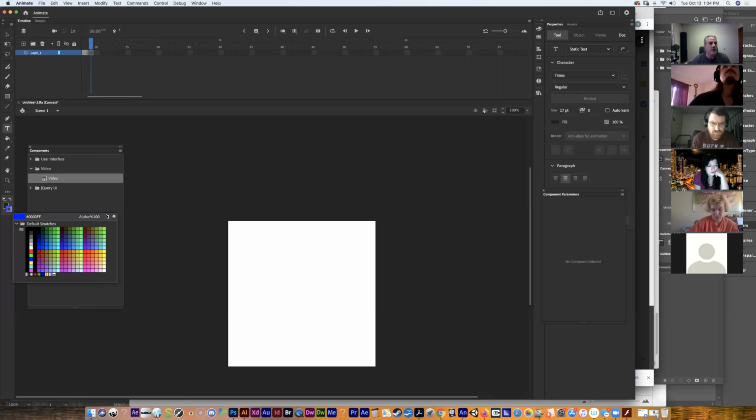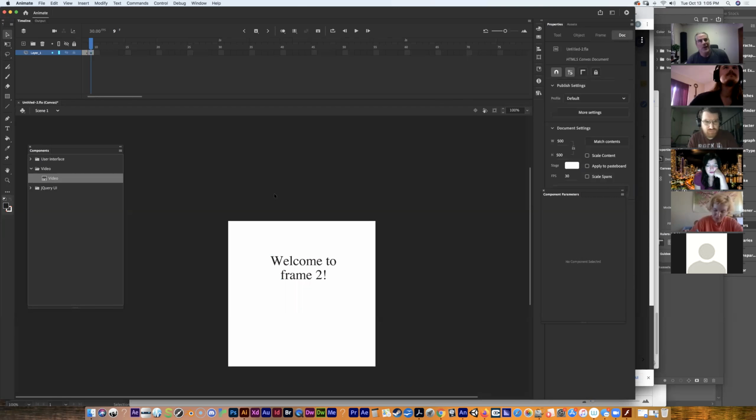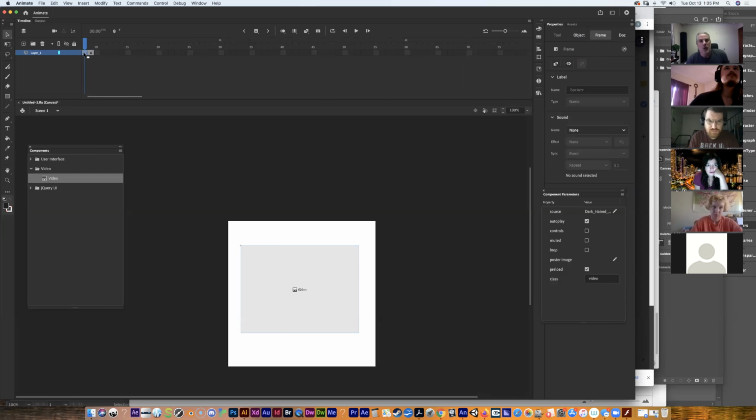or second blank keyframe after my first one, is I'm just gonna write, you know, welcome to frame 2. All right, so I'm going to experiment with something here. I'm going to see, first of all, if it will play everything in frame 1 and then move on to frame 2, or if it will just automatically switch over to frame 2.